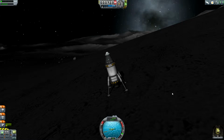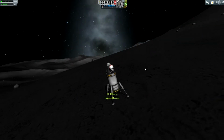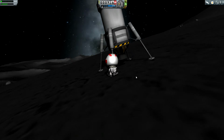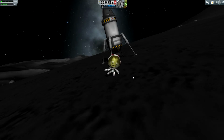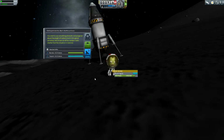At first, he needs to switch off SAS so that he is not running out of electric charge. Then he can perform a crew report. Crew report from Moon's northwest crater. Well done. Okay, keep it. And of course, the most important thing, he can now leave his capsule, and the first Kerbonaut is leaving some footprints on the moon. And Handler is smiling. He did it. He landed successfully on the moon. He is happy about this. And he now can perform an EVA report.